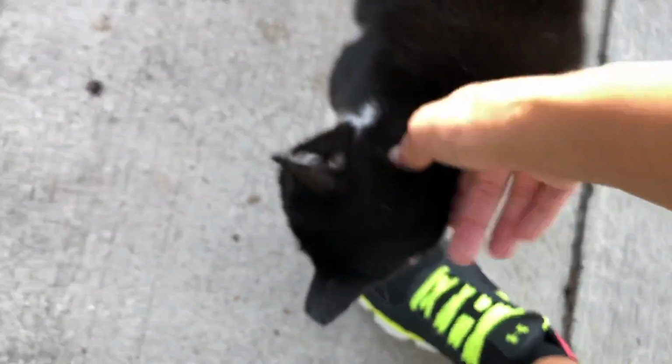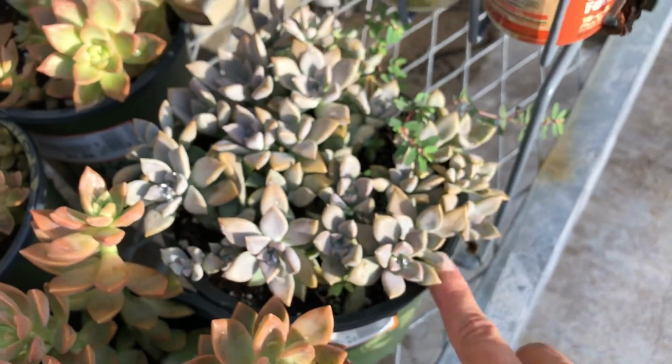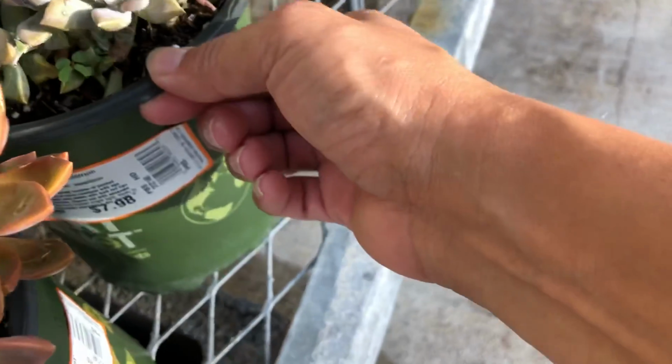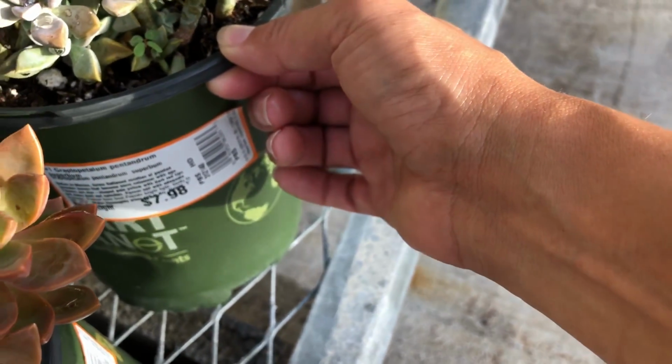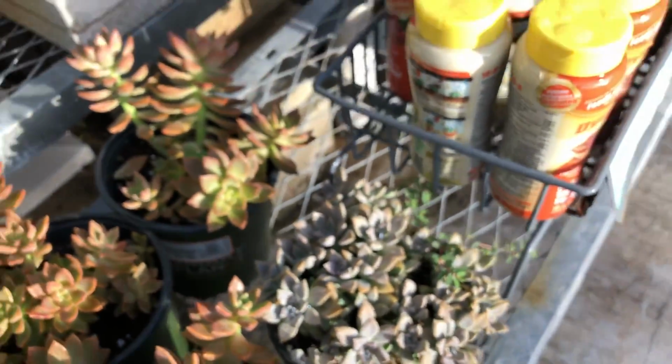Here comes Kitty. Hi. Oh, hi, buddy. Such a cute kitty. Oh, see, here goes mine. That's what I have, the purple one. And it's called here Graptopetalum pentandrum, something like that.